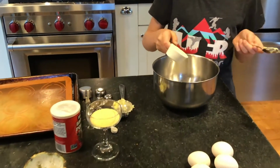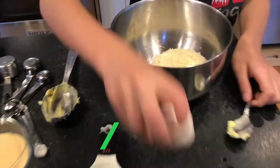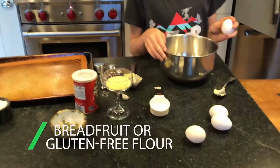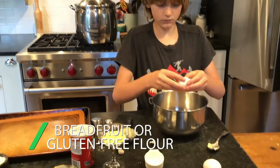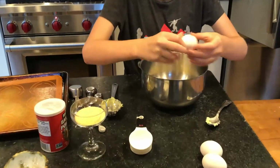1/4 cup of almond flour, or breadfruit flour, or gluten-free flour. 4 eggs.